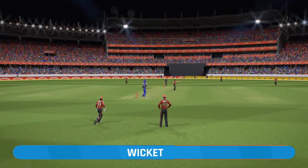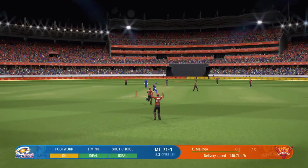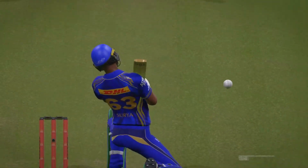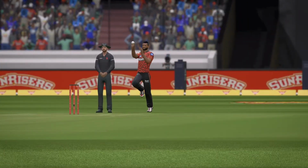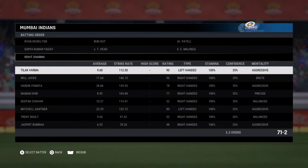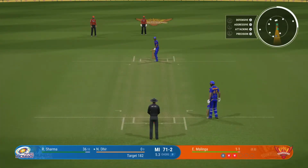Good catch, out! Oh wow, brilliant reactions and what a catch. As they head back to the pavilion, they'll be wishing they went about this innings a little differently. Not too much to speak of on the scoreboard.